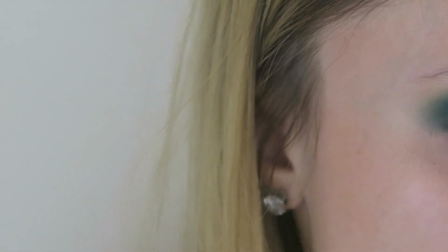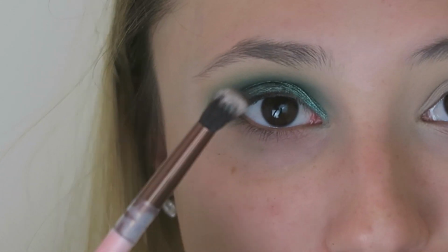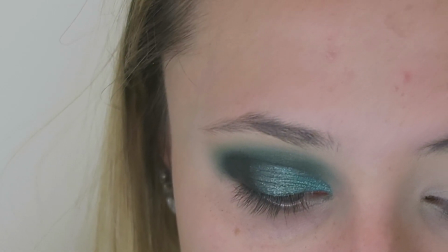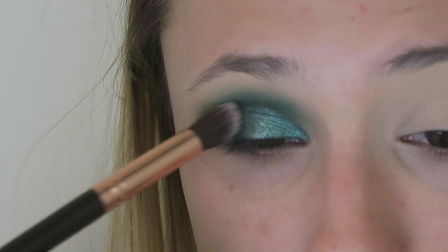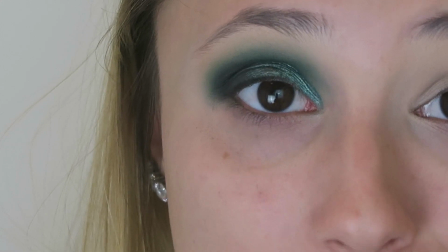Okay, now I'm actually gonna go in with just a little bit of Abyss, which is the black in the palette, this one, and deepen up the outer V just a little bit with this Luxie 249 brush, which is broken, so it's taped, but whatever. I'm just gonna focus this just in this outer V, just a little. And then I'm gonna go back in with that brush that I was just using to blend stuff out. Okay, and now I'm gonna off camera do the other eye exactly the same, and I'll be right back.